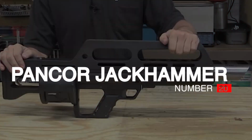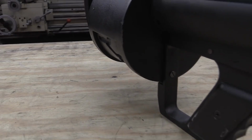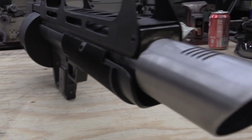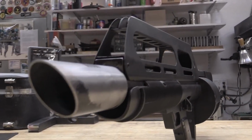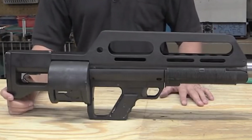Number 20. Pancor Jackhammer, $200,000. The Pancor Jackhammer is a fully automatic 12-gauge shotgun fed by a self-contained 10-round drum. It was designed to be an extremely lethal close-quarters combat tool, and its futuristic look caused motion picture producers to model post-apocalyptic weapons after it.